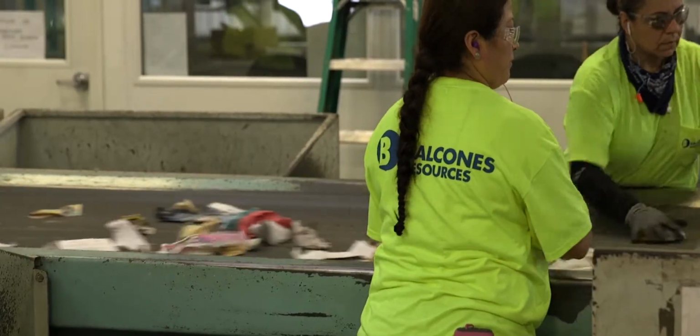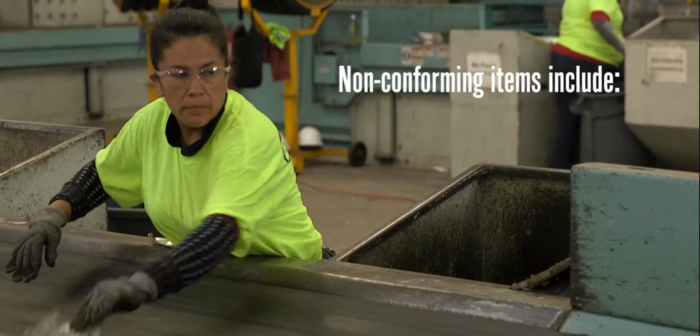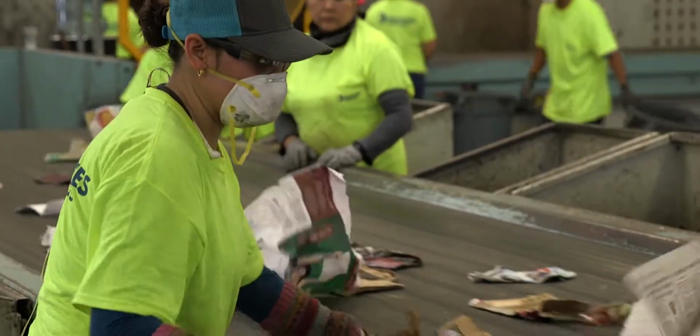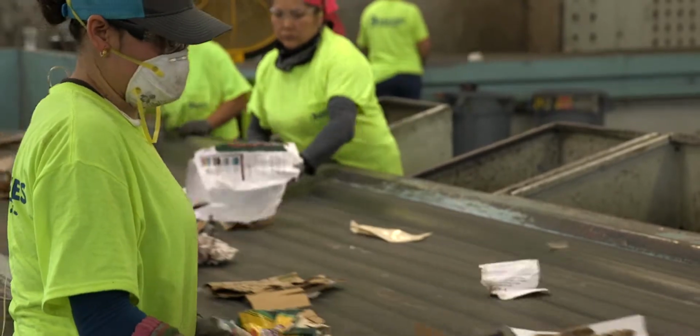At the second screen, newspaper and other large pieces of fiber pass over the top of the discs and onto a conveyor belt. The material is then taken to a quality control line where non-conforming items are removed. The rest of the material falls through the discs for further sorting. The next screen separates the remaining material.